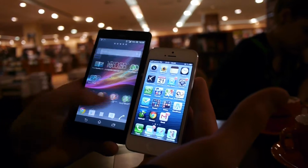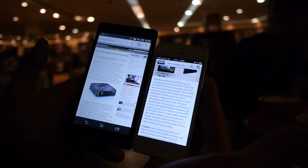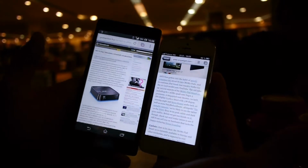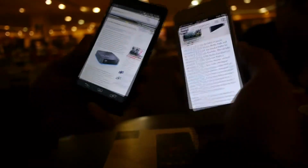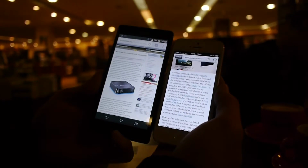And if I go here into the Chrome browser on both devices, you can see that actually it's not that bad, and especially you can see that we have a lot more space actually on the Sony to read anything. And when we compare the speed in flipping, you can see that it's actually about the same. I know the Sony is a little bit slower, but in the first rotation it was actually the same speed.